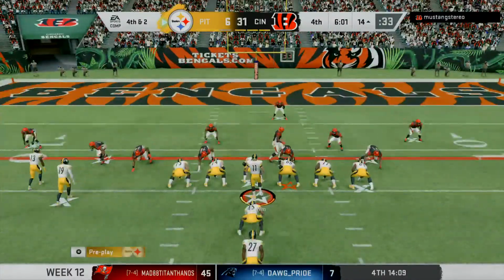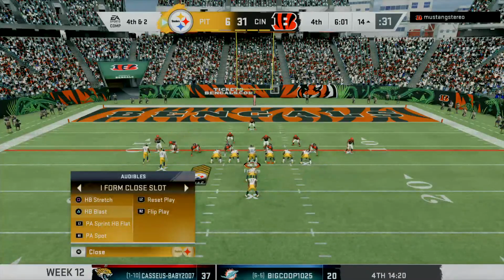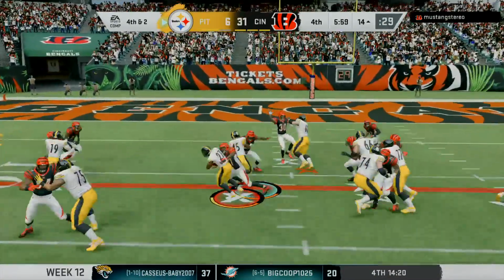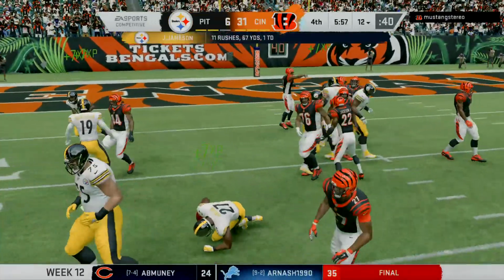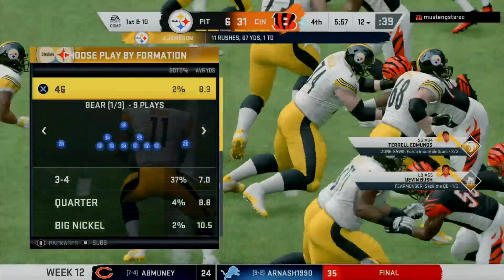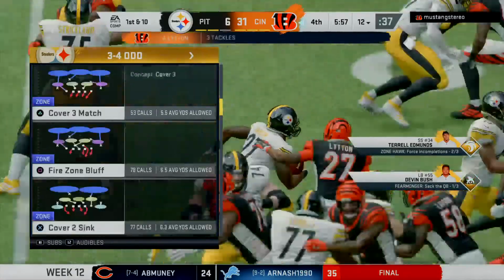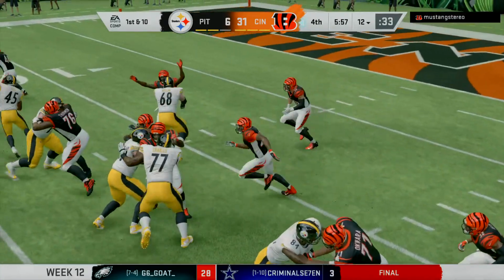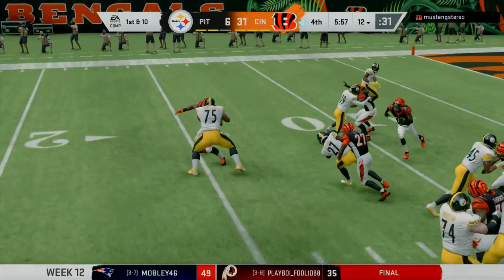Their already slim hopes are going to ride on this one. They'll go on fourth down. They'll try and run for it. And boy, is he close. Did he get there? No, they're going to say he's short of the line to gain. The Steelers try it, but they come up empty on fourth down. And the Bengals will get the football back.